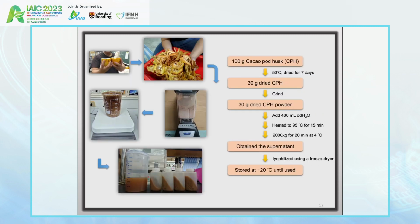In our research, we extract the bioactive compound from cocoa pod husk. Here is the extraction method. Briefly, the fresh cocoa pod husk was dried for 7 days at 50 degrees Celsius, then ground into powder. Add DD water, then heat it to 95 degrees Celsius for 15 minutes. Then collect the supernatant. After the night half-life, we store the extract at negative 20 degrees Celsius until use.